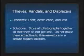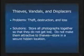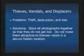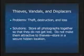Next, thieves, vandals, and displacers. And this is one that is more of an issue for us in the museum world and less of an issue, say, with private photographic collections, because who's going to break in and steal your family photo album? But it's worth thinking about, and one thing in particular to think about is loss.